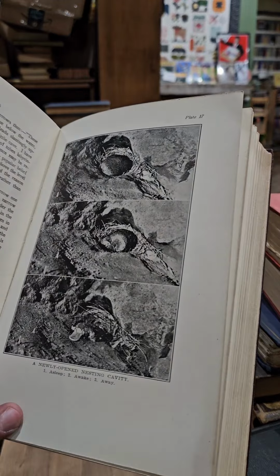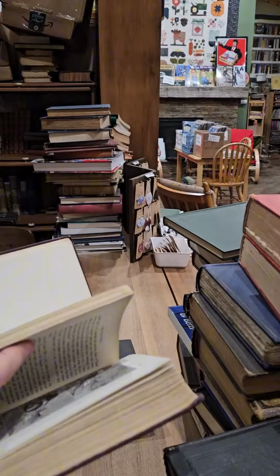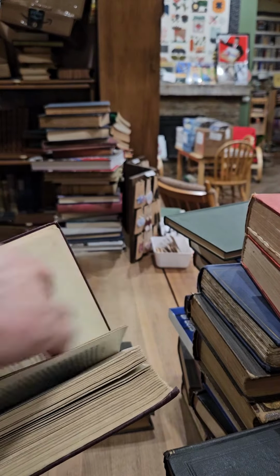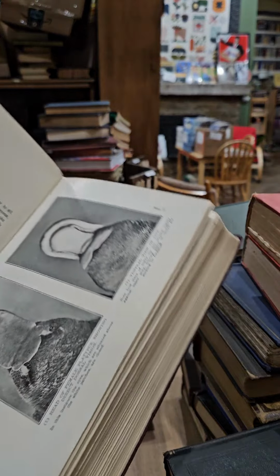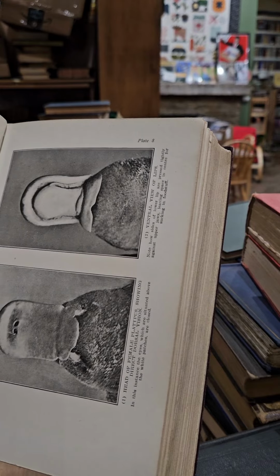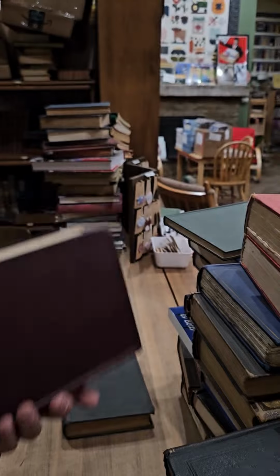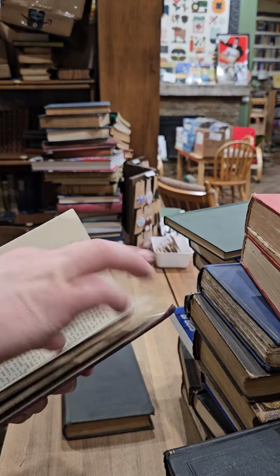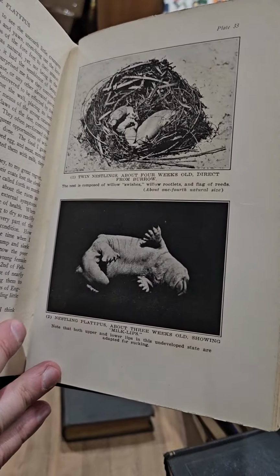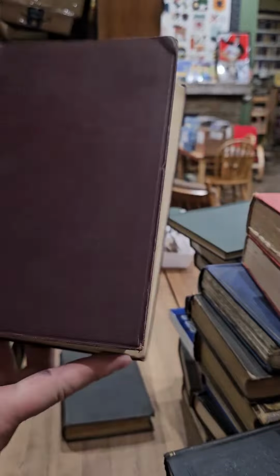Oh, we got a platypus nest. There's the face of a platypus. Oh, baby platypus. I don't know what a baby platypus is called. I would assume there's a special name for it.